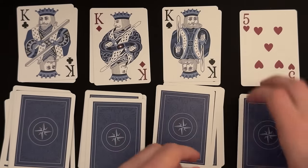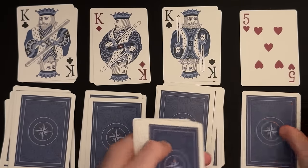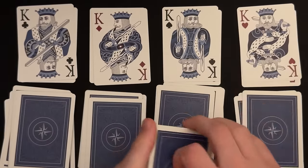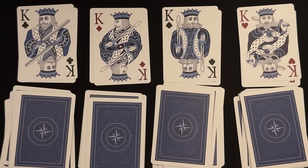9, 1, 2, 3, 4, 5, 6, 7, 8, 9, and then 5, 1, 2, 3, 4, 5, the fourth and final king. And that is a really fun card trick that you guys should definitely learn and practice.